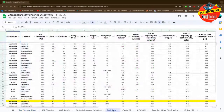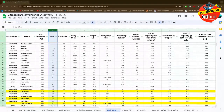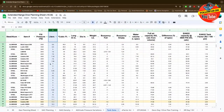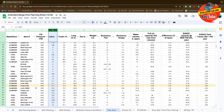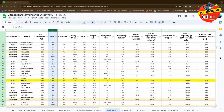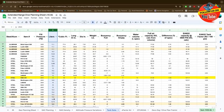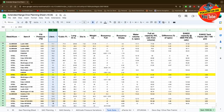But here's where it gets interesting: I have this spreadsheet for tank data, and the interesting place to look is the amount of liters overall. We start noticing that an 80 cubic foot Catalina 80 has 11.1 liters in it. A CMS LP85 has 13 liters in it. A Catalina HP100, a Faber HP100, has 12.9 liters in it.